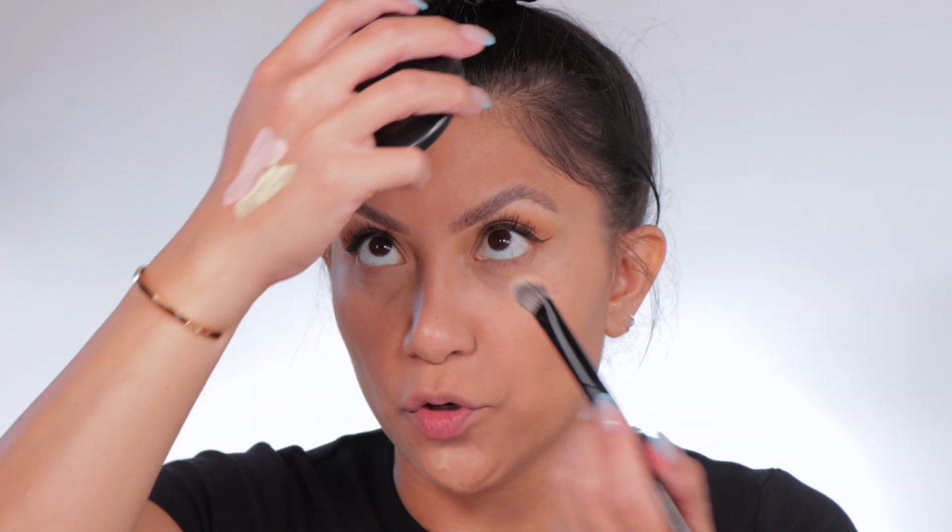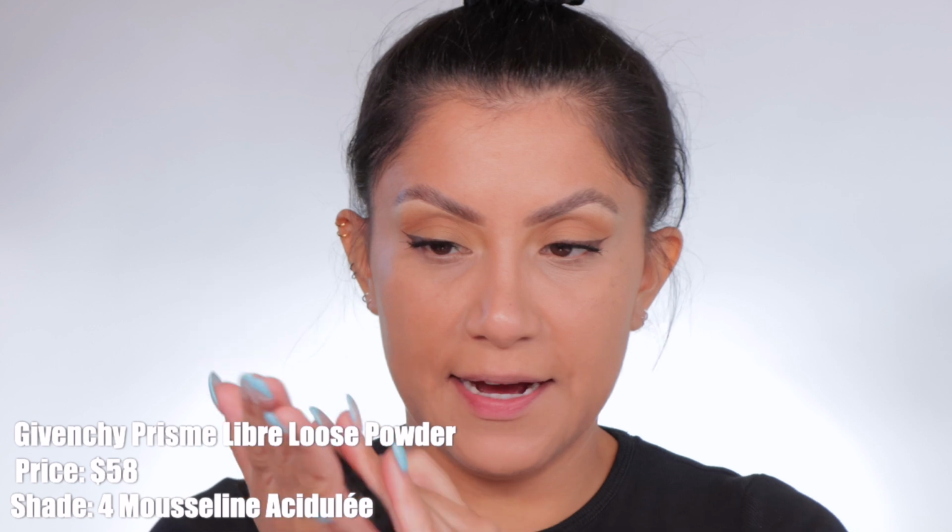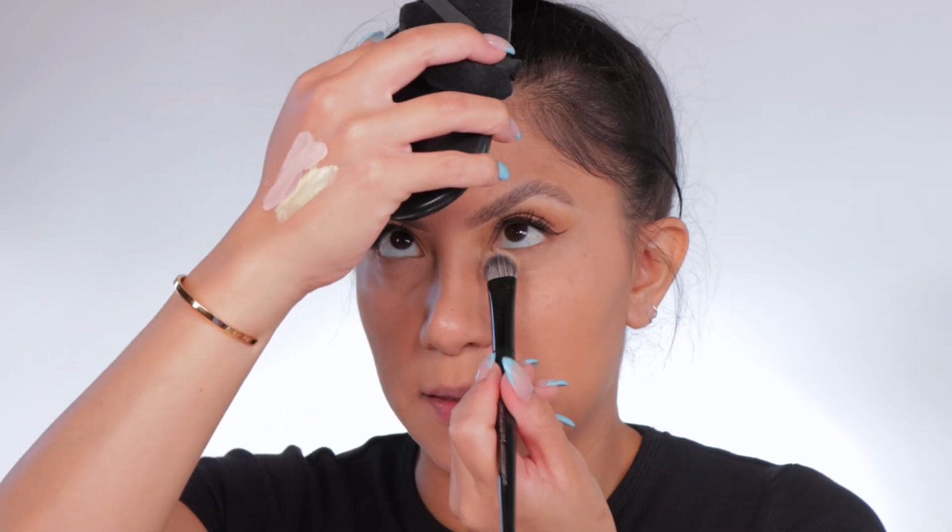The under eyes look beautiful today. Okay, so let's get some Givenchy powder, a smidge. We're gonna even this out. Let's get rid of the creases. And then looking straight ahead and just setting this way.